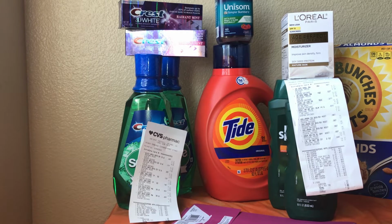I hope you all had a great week, and let's get into this CVS haul for this week. This is the CVS haul for the week of June 13th to June 19th. So with that being said, let's get into my first transaction.